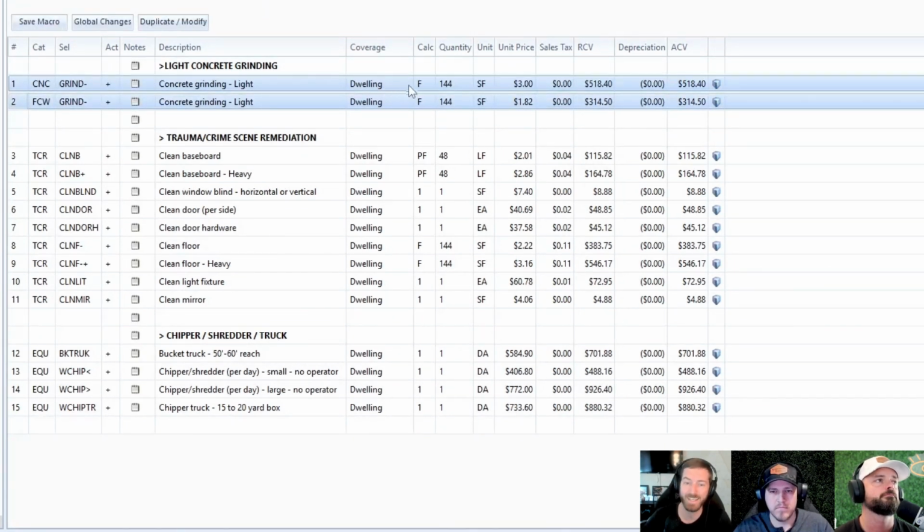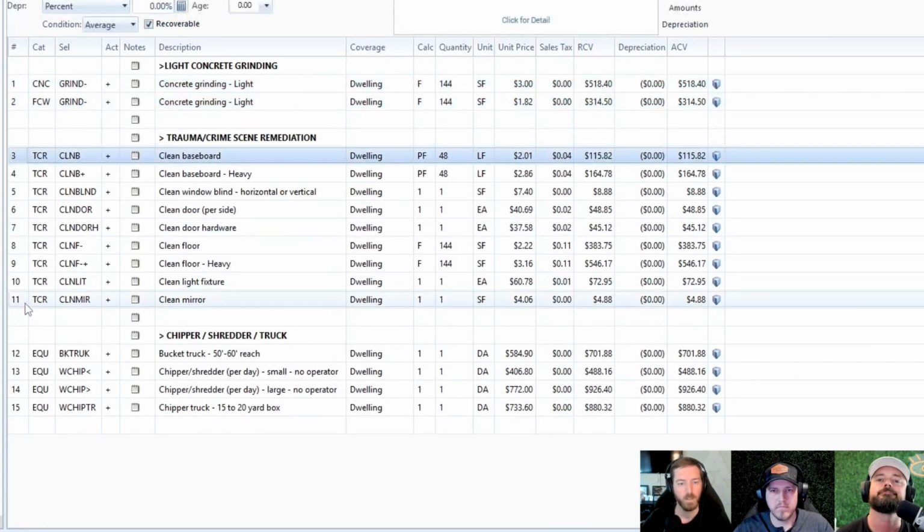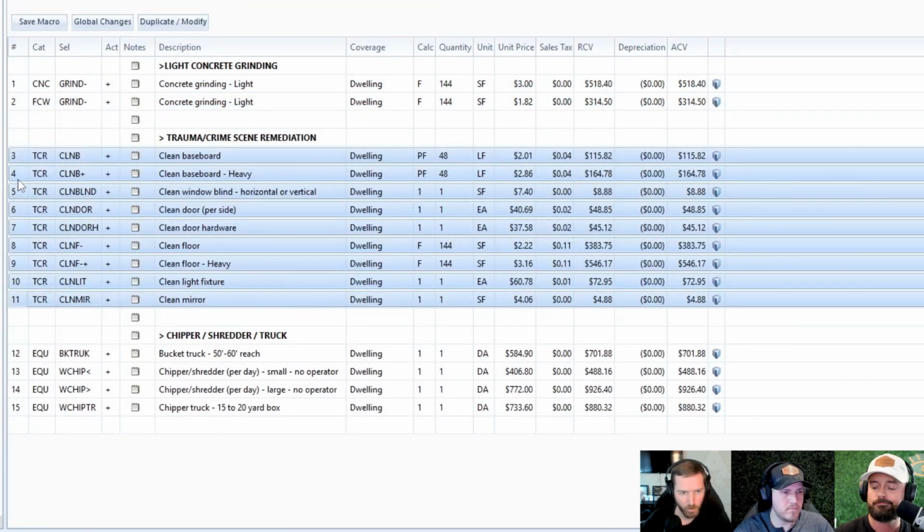If you had previously not been able to charge the normal concrete grinding line item because subjectively it felt like a lot, right? We talk about that a lot in our training. We want to get rid of feelings and estimates. There are now options for light, so you now have an option and you can justify accordingly. I like it. Next, we have about 9 new line items, maybe 10, in the TCR category.